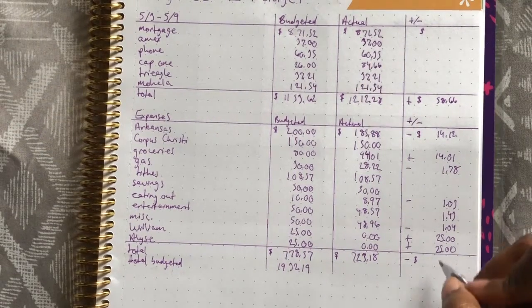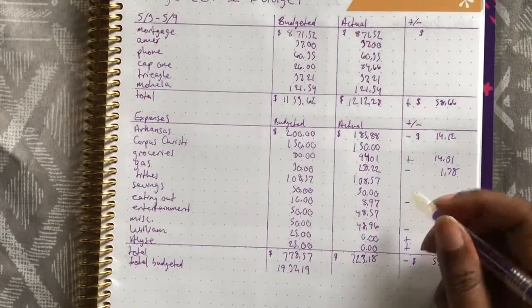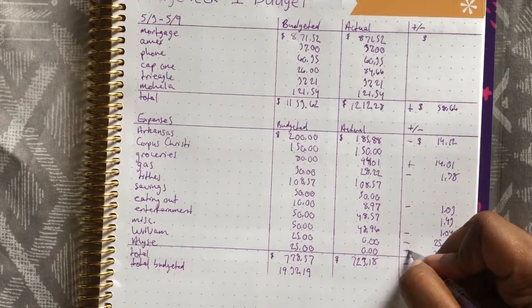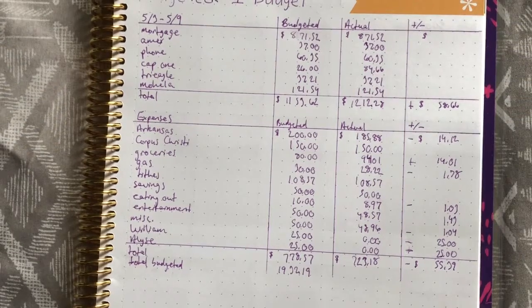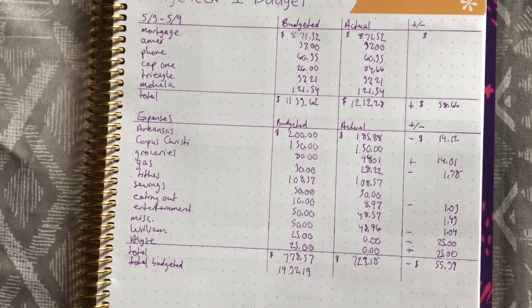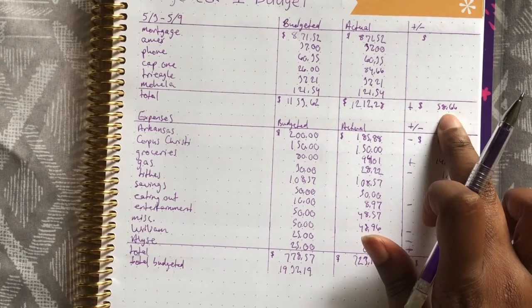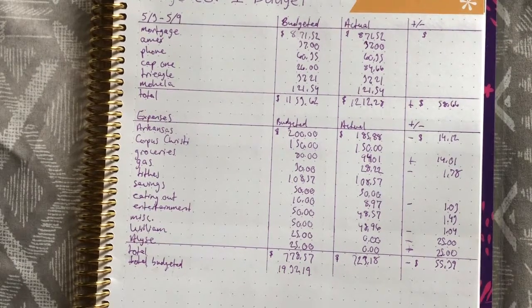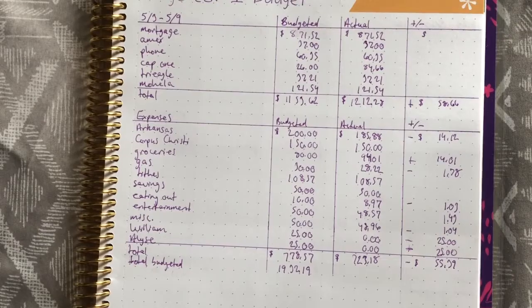Which means we went under budget by $55.39 for expenses. I'm gonna change these to minuses. Just pretend that erased all the way. All right, and so our total budgeted amount for this pay period was right here, $1932.19. And so we have to add the $58.66 that we went over from the bills, and then subtract the $55.39 that we went under for expenses. And that leaves us with $1,935.46.